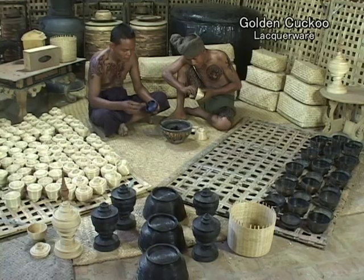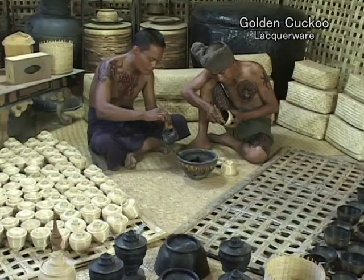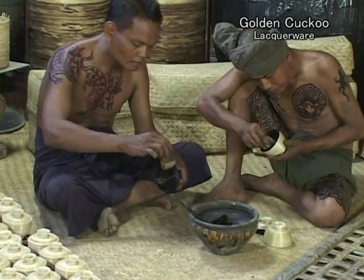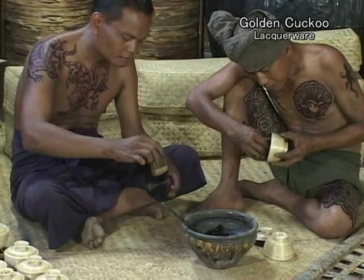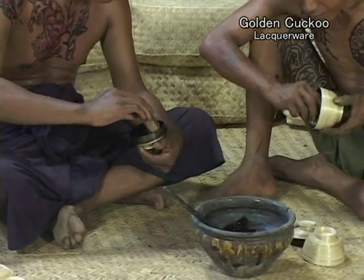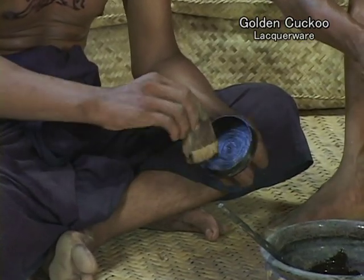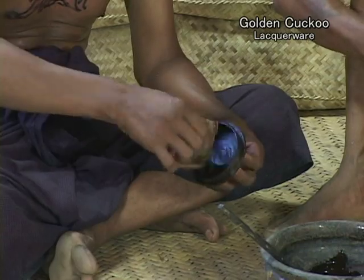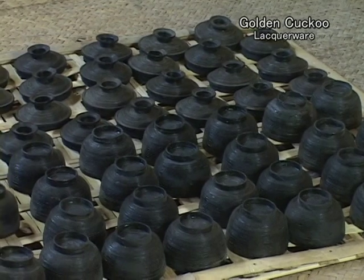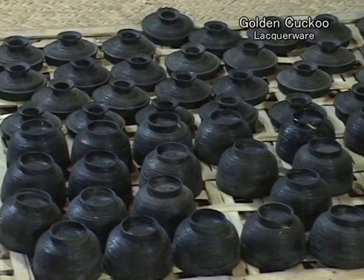When the raw objects are ready, we apply lacquer sap with the husks of coconut because we want lacquer sap between the layers of bamboo. After applying the lacquer sap, we have to dry those objects inside the cellar room for a few weeks.